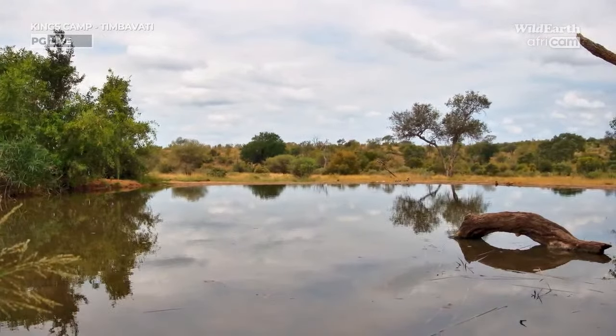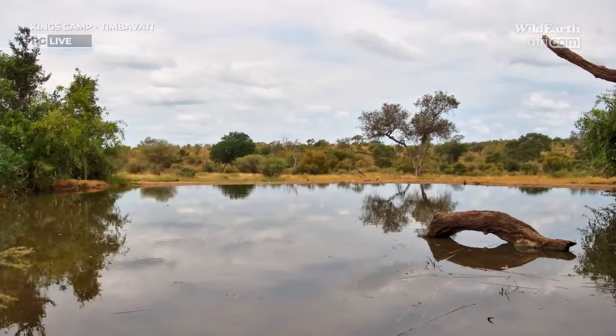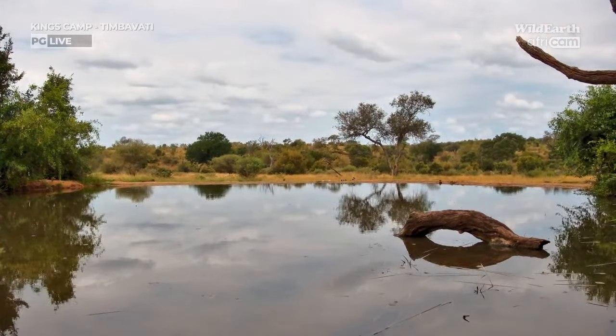As you can see, slightly gray and overcast conditions here in the late afternoon. Looks like a little bit of a front blowing through. Now, with some luck, it might even bring us some rain.